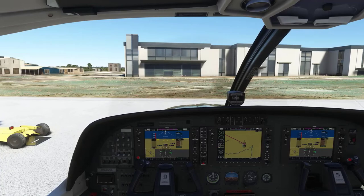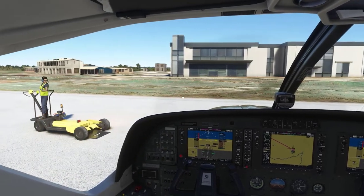Bloemfontein ground, Cessna Juliet November 316 requesting pushback.